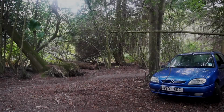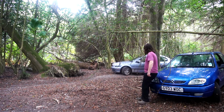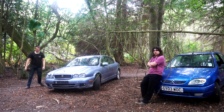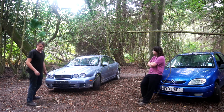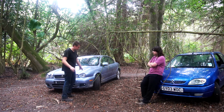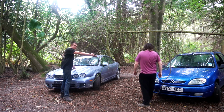Shortly later, Elliot arrived in what can only be described as a boat. And this is what I've bought. I've done this properly and I've gone four-wheel drive. Four-wheel drive? Yep. This car is one of the four-wheel drive Jaguars they did. It's a very good vehicle for off-roading. It's a bit heavy, I admit, but we've got plenty of power.